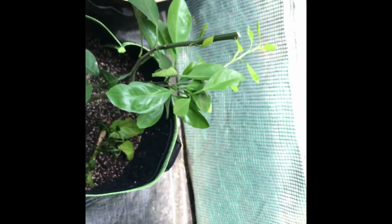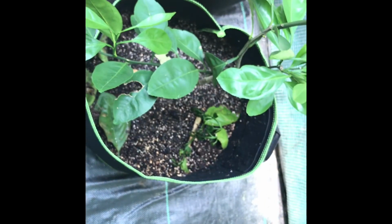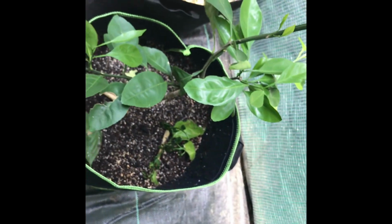I cut it back because it was just becoming a stick at the top and all the lush was at the bottom, so I cut it back a little bit. We'll see what happens with that. Normally, they say that doesn't grow in our area, but I'm trying it out.